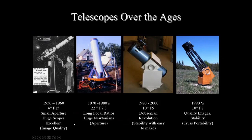The next one over here is 1970s, 1980s. This is Steve Dotson's telescope that he took to Stellafane in, I think, '81 or '82: a 22-inch f/7.3, long focal ratio Newtonian, good aperture. This is the telescope that pretty much set a record, I guess, for Stellafane, and put them on the map. So if you Google telescopes, you should see this photograph.